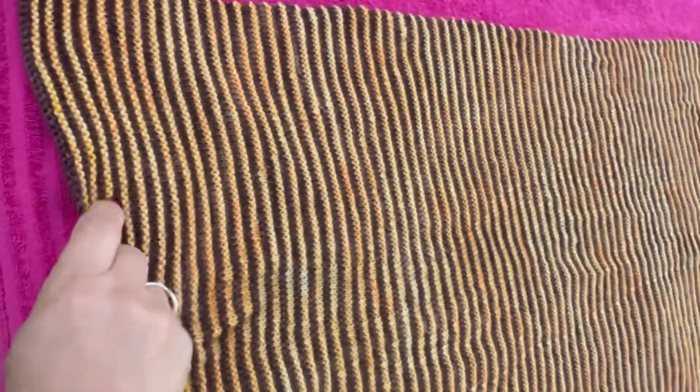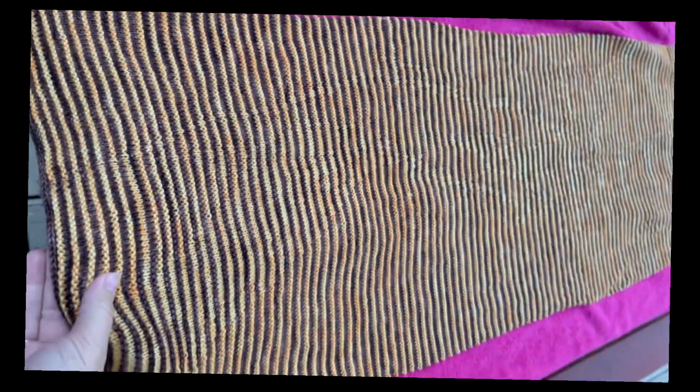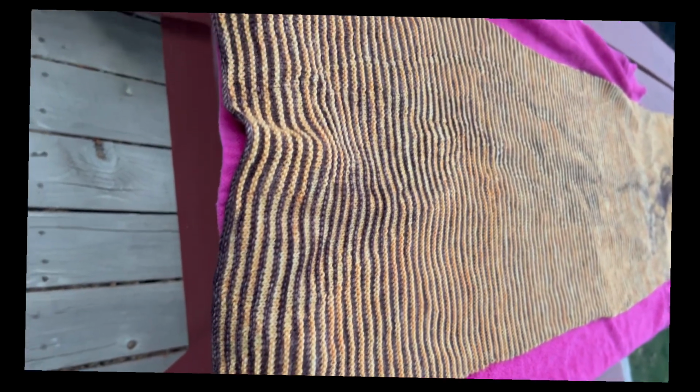Yeah, you can still see it. I may have to reblock it. Let's see here. This was such a fun project. Let me get a different angle. Let's try this again. Can you see? I don't know if you can. I'll try to get a picture of what it should look like.